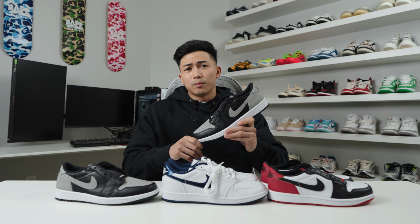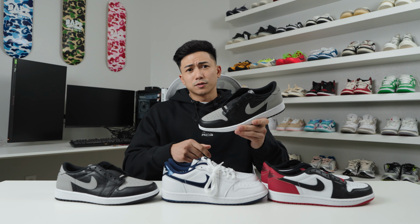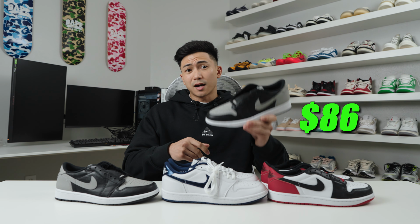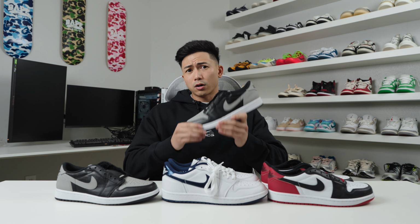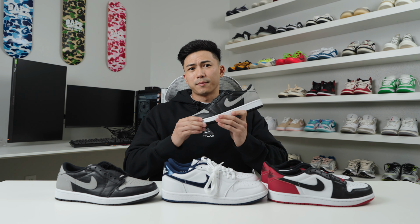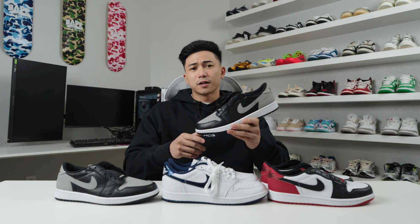First colorway that I did want to bring up is the Jordan 1 Shadow Lows. Now if you're like me, that's a size 8, you can find these on StockX for 86 bucks, which is not bad at all because retail is at 140 bucks, and if you are a bigger size, they are going for around 100 bucks, so you don't have to worry about that either.